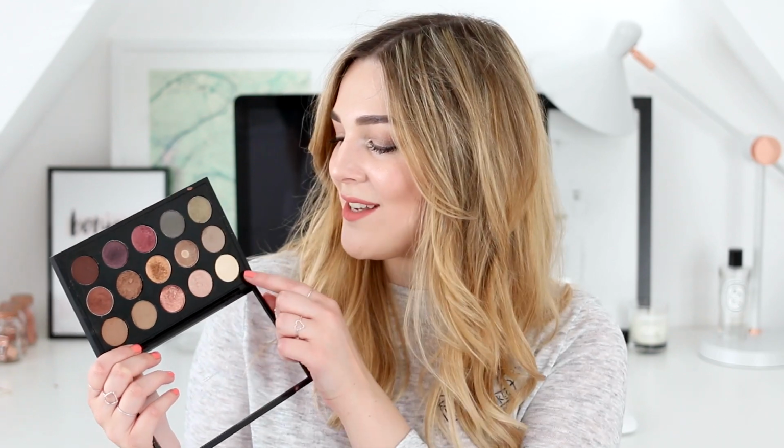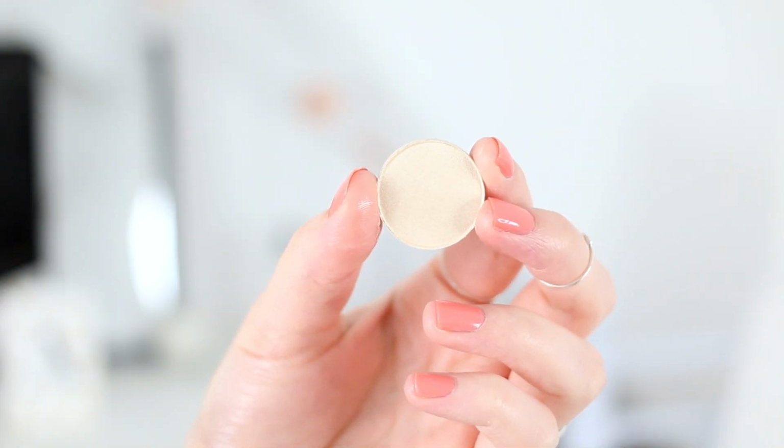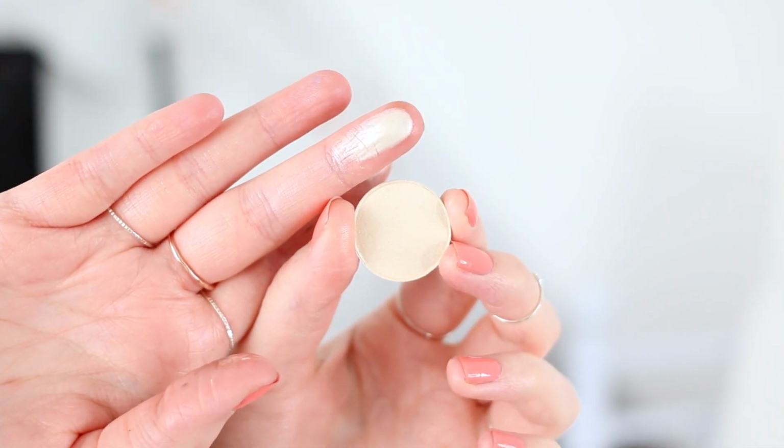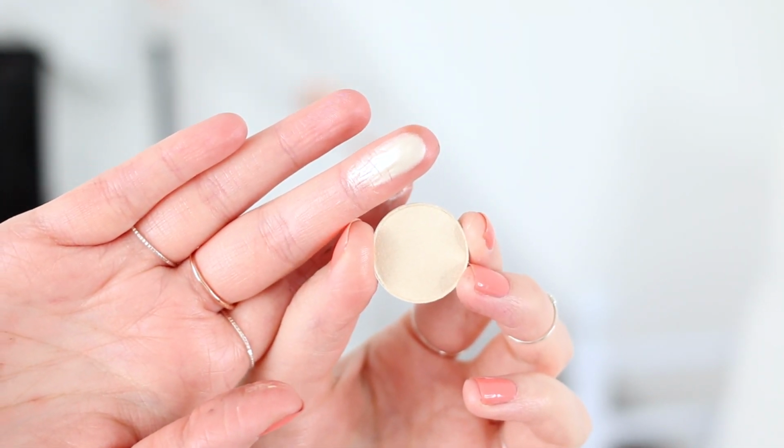So the first one was Nylon. So Nylon is almost a kind of yellowy toned highlight. It's super shimmery, so it makes for an amazing inner eye highlight, and that's basically what I bought it for.